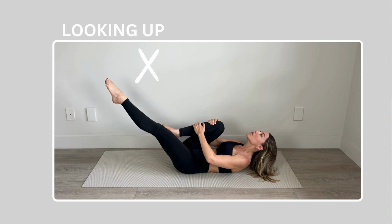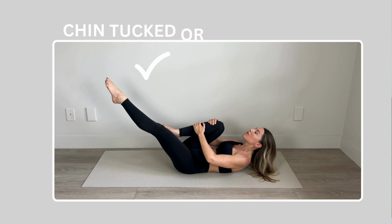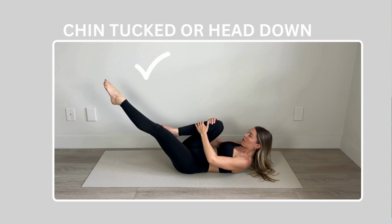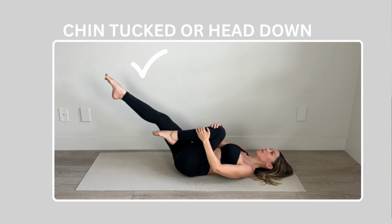Try to avoid looking up at the ceiling. This will strain your neck. Instead, slightly tuck your chin and look out between your inner thighs. If that's too challenging, rest your head down on the mat.